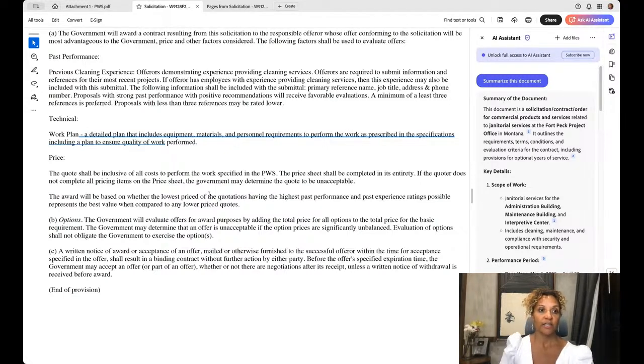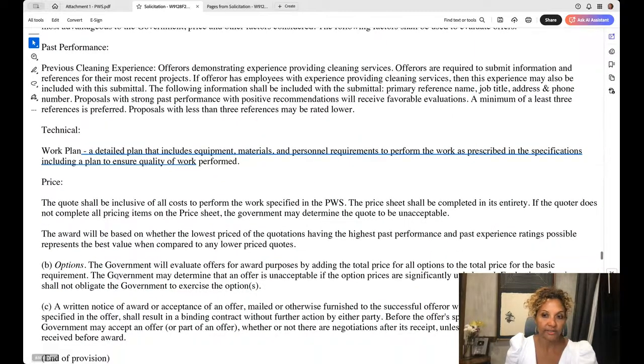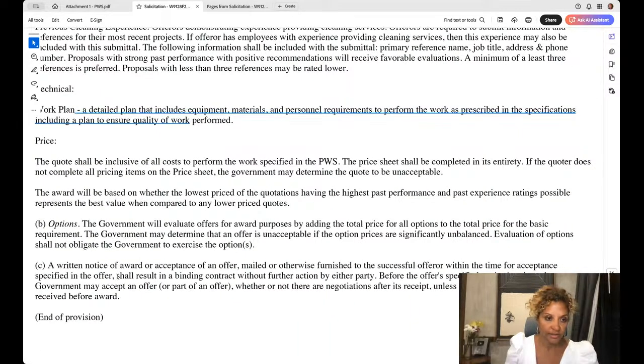Next, you see the price. You have to put all your pricing in there. And I want to point out something very important. Let's zoom in here. The quote shall be inclusive of all costs. Got that. The award will be based on whether the lowest price of the quotants having the highest past performance, and past performance ratings possible represents the best value when compared to any lower price quotes.